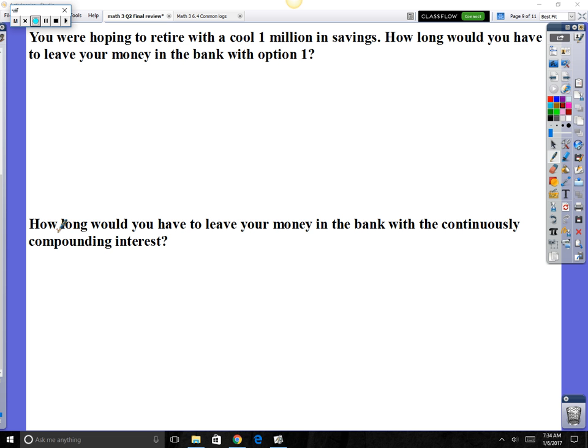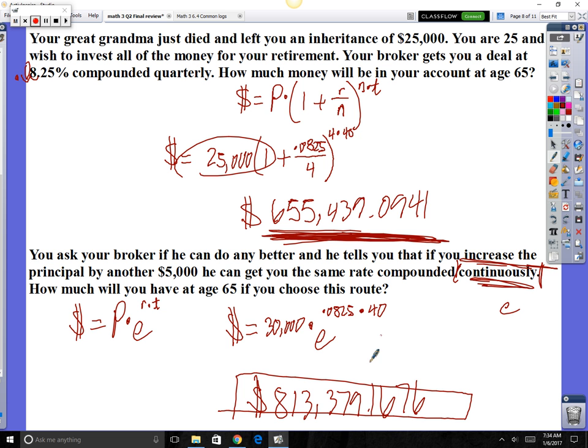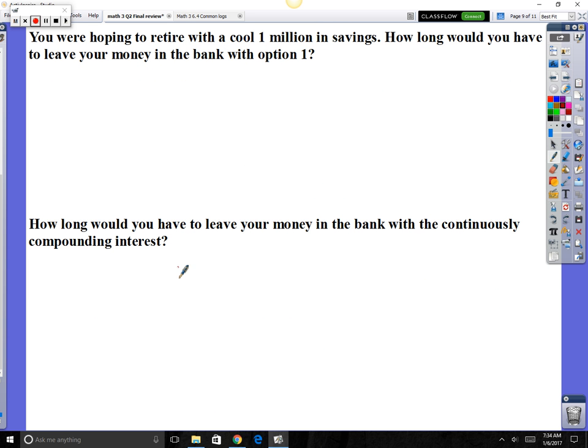Okay, let's look at option 2. How long are you going to have to leave your money in the bank for option 2 to pull out $1 million? Option 2 got us close. We pulled out 813 grand, so you only need like 200 more grand. So option 2, you want 1 million bucks. That is equal to your deposit, 25 grand, times e to the rate, 0.0825, times how long you're going to leave it in the bank, which you don't know.